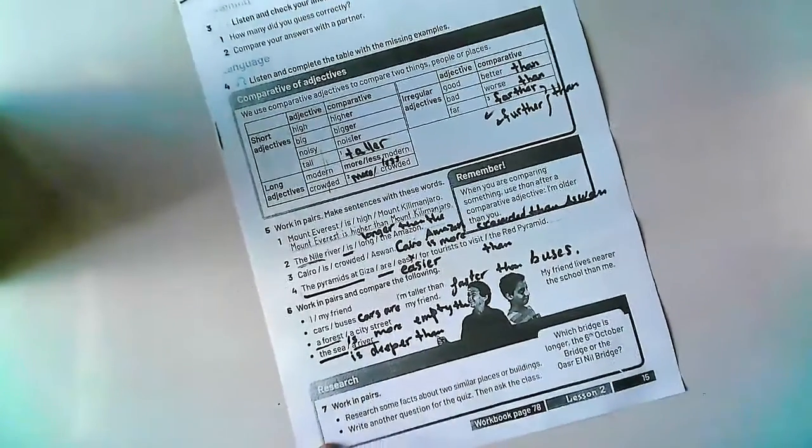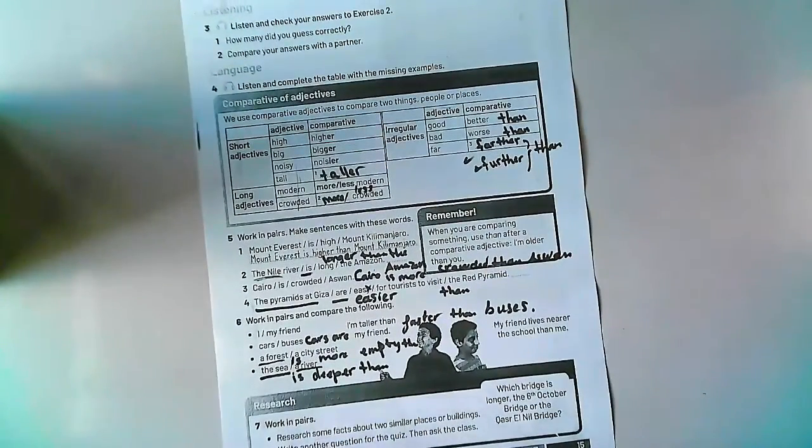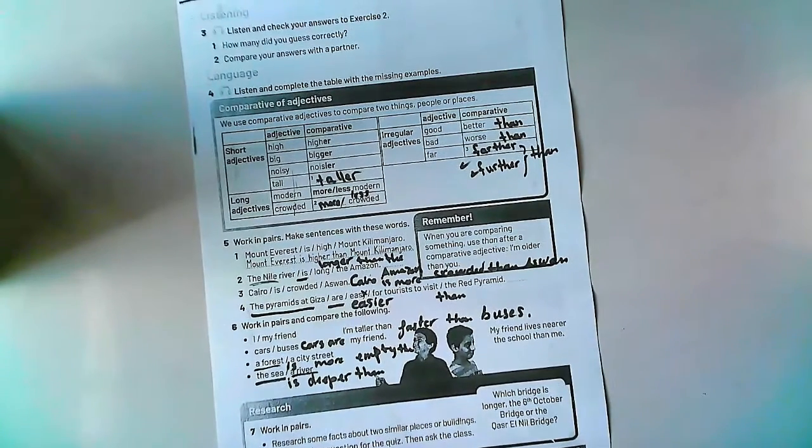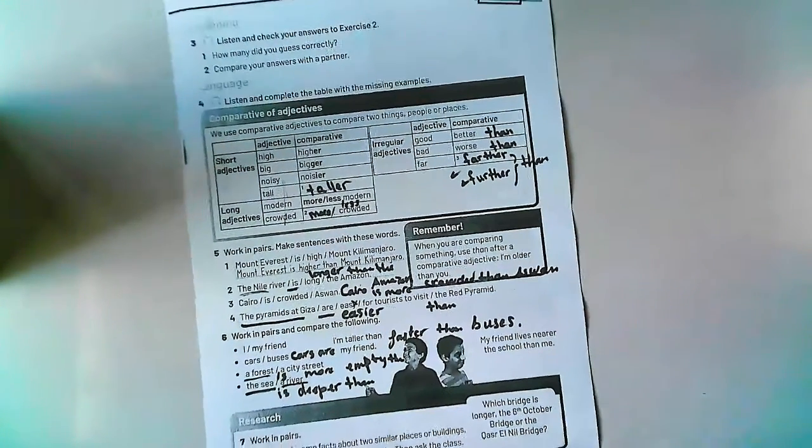Okay, research. Work in pairs, research some facts about two similar places or buildings. Write another question for the quiz, then ask the class. Which bridge is longer, the 6th of October bridge or the Qasr al-Nil bridge? So now you go to your teacher and ask her and do it in class.